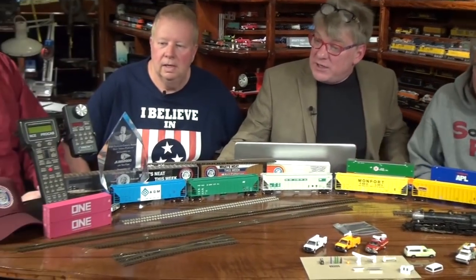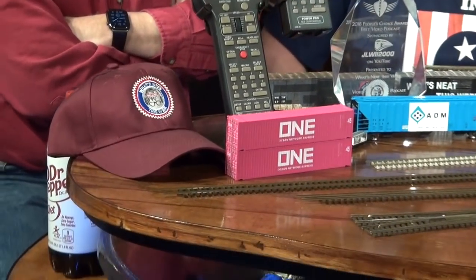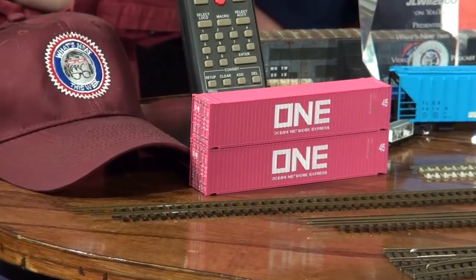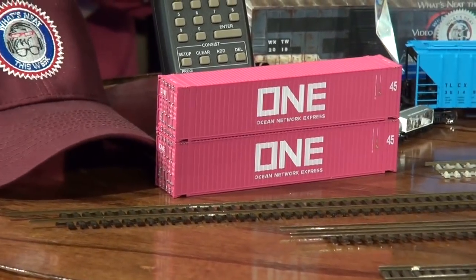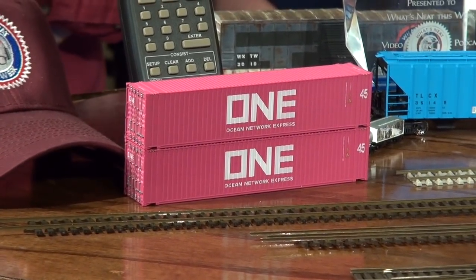Well, how about those containers that Campbell brought? What do you got there, pink ones, Campbell? I've had those on order about 4 or 5 months. But Atlas has finally come out with some pink Ocean Network Express container cars. I guess probably they're the first ones to come out. And I had gotten some decals from Circus City and painted up my own. But those are the ones that Atlas has come out with, and they'll add a lot of color to your railroad.